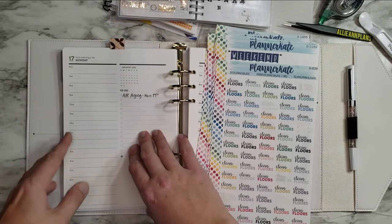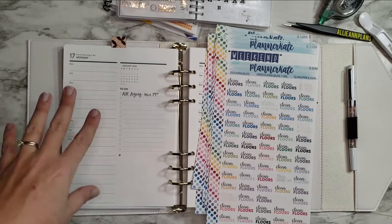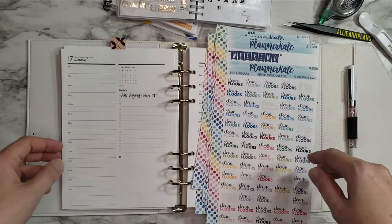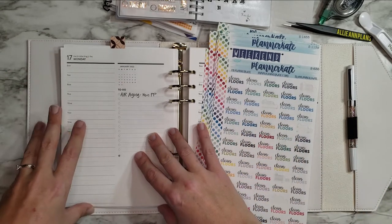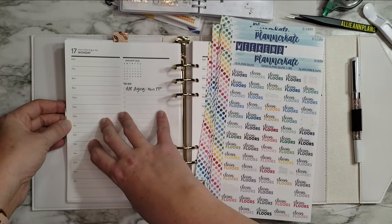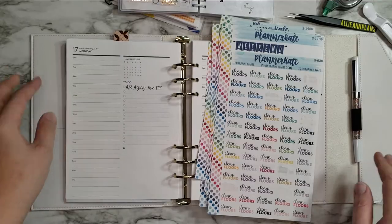I use the checklist for work and for home, and then I like to use this to document my mood and what all happened throughout the day, and I use this as a guide in my memory planning. So I'm just trying to get back to basics, I guess I should say. So that is my plan with all of this.